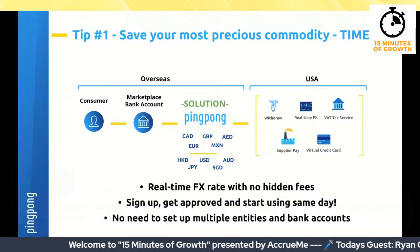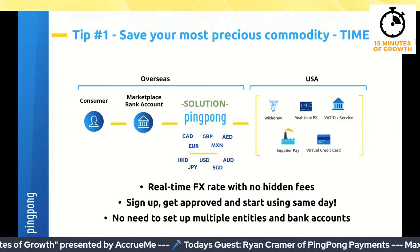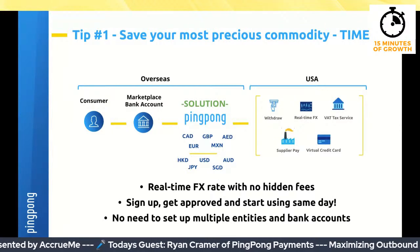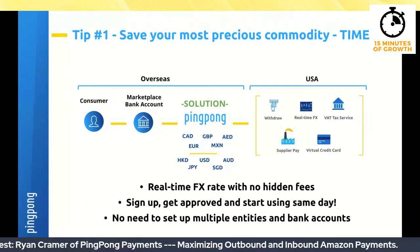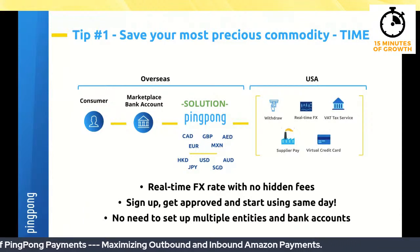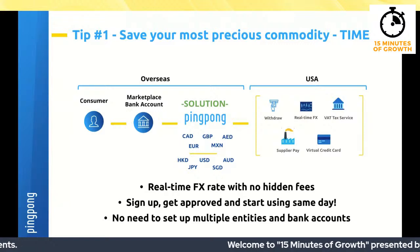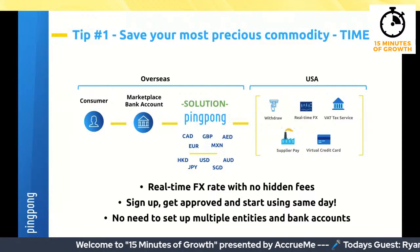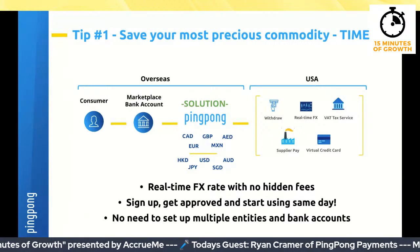So with a solution like PingPong, it applies if you're selling in a different marketplace from where you're currently located. For Ben's example, a consumer in the United States is going to pay in USD, and if I'm understanding correctly, Ben lives in Canada, so Amazon is going to pay out in USD. Ben wants to use that money at a store or restaurant, or wherever accepts Canadian dollars, using his Amazon proceeds.